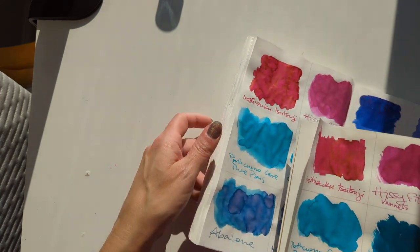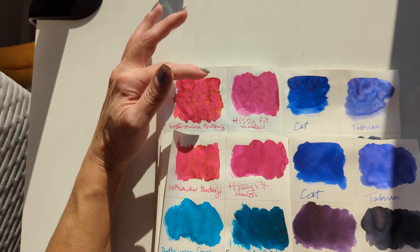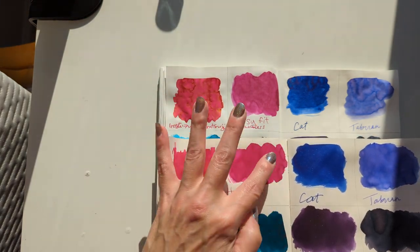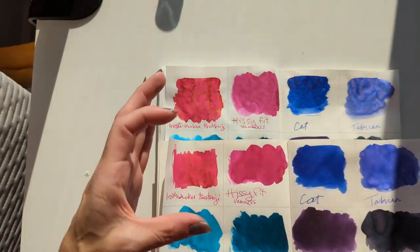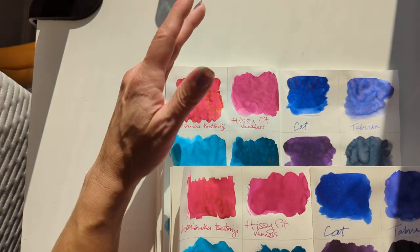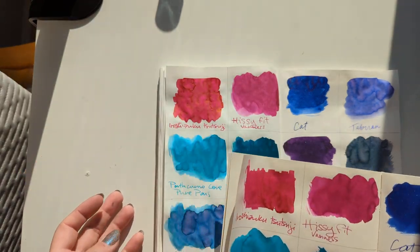You do see a difference. So here's a really good example. I think Hissy Fit is looking much warmer on this paper, and that makes sense. This paper is cream colored. This is white, so this will make it look warmer, but it looks richer. They're all watercolory, but to me this has a glazed look a little bit more than this.